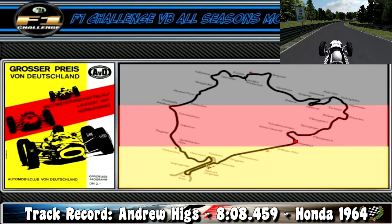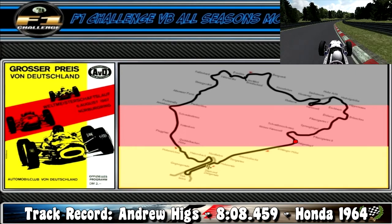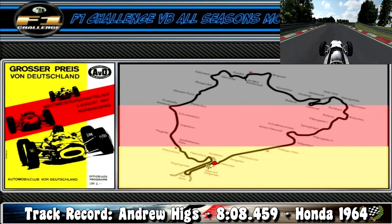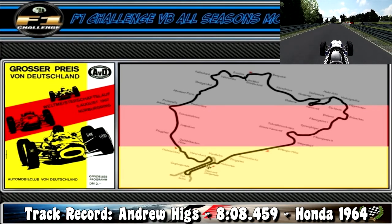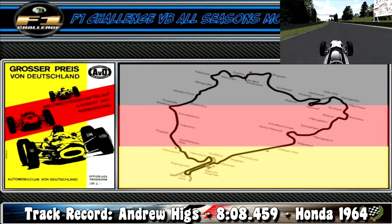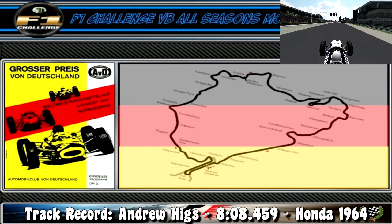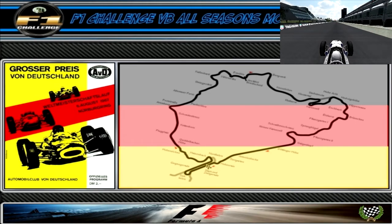This leads into a long right-hander that brings us onto the longest straight in Formula 1, which ends with what used to be a flat-out left-right sweeper but was turned into a tight left-right chicane, so be very careful when approaching this corner. Lastly we come through a fast left-hand sweeper that brings us around onto the main straight, and that is a lap around the Nordschleife circuit.